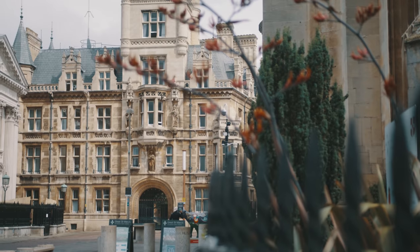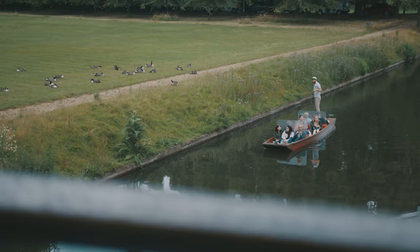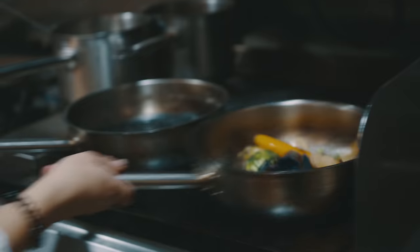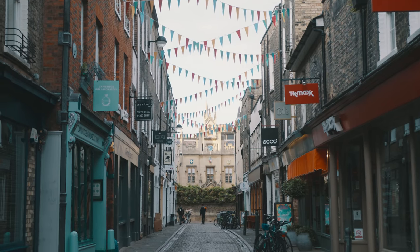Now, this is a special one for me because I grew up here. This is my hometown, this is Cambridge. But still, when I think about this place, I think of the incredible architecture, the amazing university, the bridges, the punting. But apparently, there's a bubbling food and drink scene here. And I'm desperate to find that out because for so long, Cambridge didn't have one.